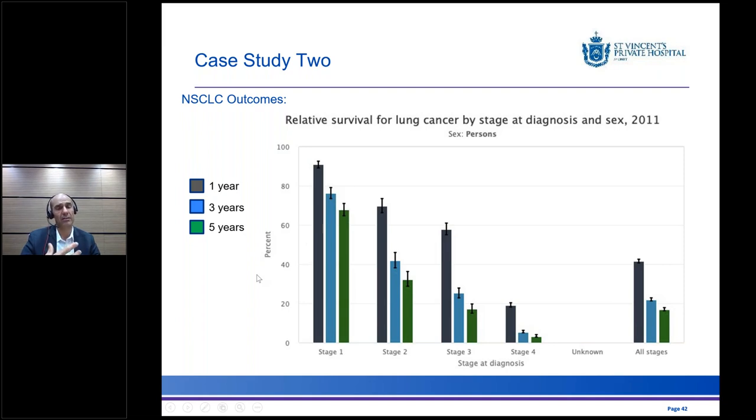So, you know, lung cancer, it's a bad disease. So even early stage people, at 5 years, their survival's not 100% anywhere near. It's still just under the 70% mark. But you can see where things really become bad is when you get to the stage three and stage four disease stages. This is why early detection is so great. And if we can pick it up early and treat it aggressively, hopefully we can keep as many people as possible in the early stages and get good outcomes for them.